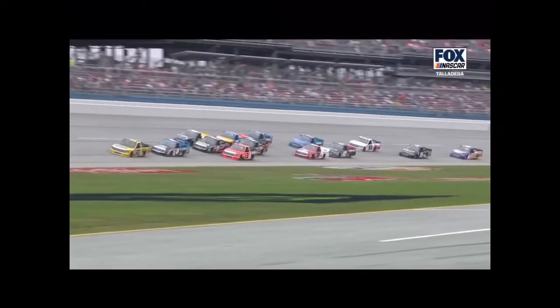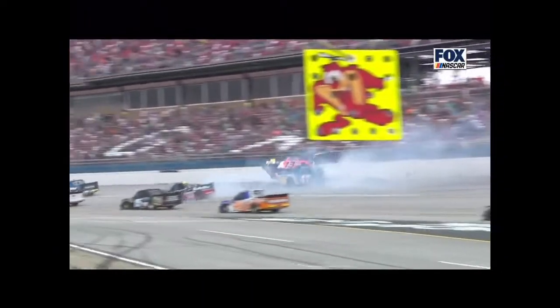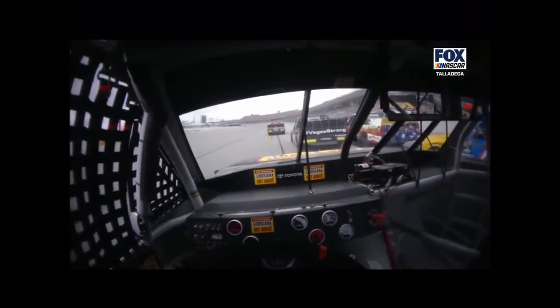Probably going to make the playoffs for him. I mean, that was just one of those moves where you don't know where the trucks are going to go, and you go with your instinct and shoot for the gap there. But those are big hits. That's the 13 of Coughlin and then the 47 of Fontaine. Now on board with Myatt Snyder.